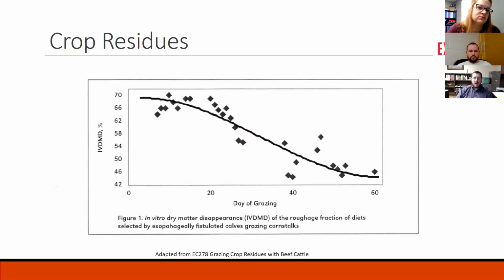Thank you. So we take all this into consideration, and we really have to look at how we're managing animals on crop residues. What we look at here is another graph that I pulled out of that extension circular. On the Y axis over there, that's representing total energy, just a different way of displaying it here. And we look at how that's going over the period of animals grazing on a cornfield.